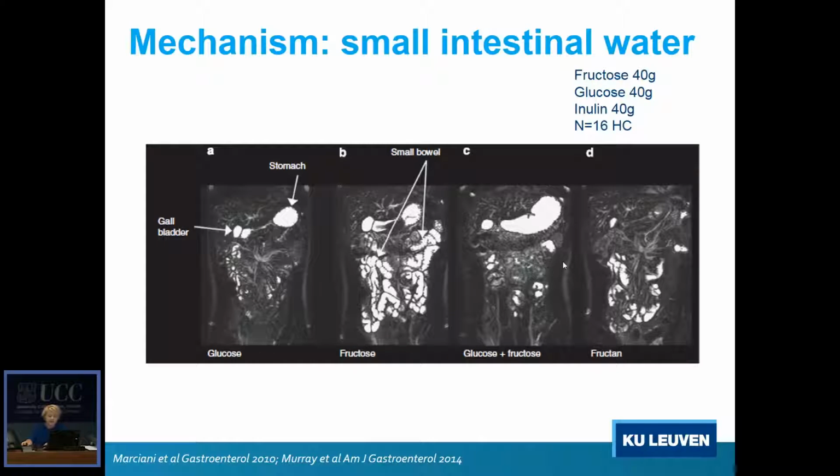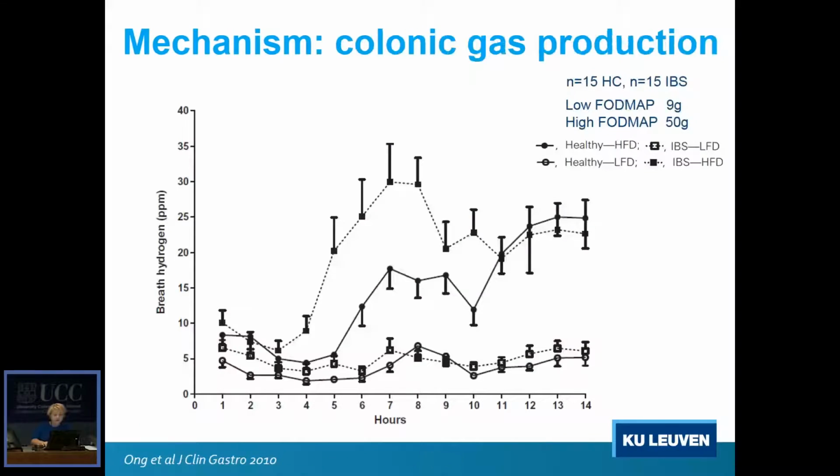They also gave these 16 healthy controls a glucose and fructose drink, and you can see visually that there is not as much water there, and that is due to the transporter mechanism behind glucose and fructose. And they also gave their participants an inulin drink as well.